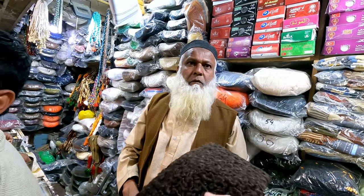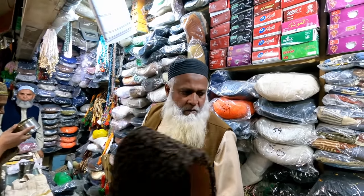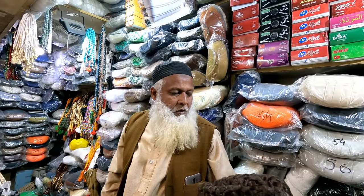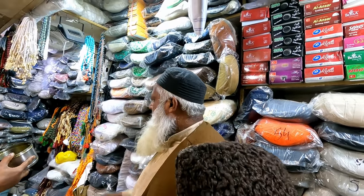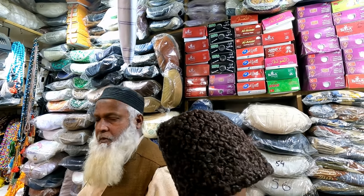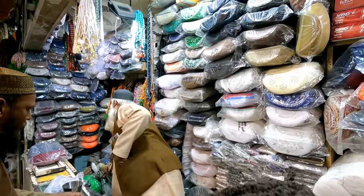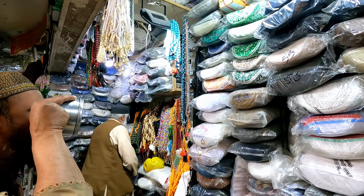It's made from real wool? It's a synthetic. Synthetic, okay. How much is this one, the synthetic one? 1,000. 1,000, huh? Looks exactly the same as the one the other guy was trying to sell for 5,000. Exactly. And you have the real wool one or no?